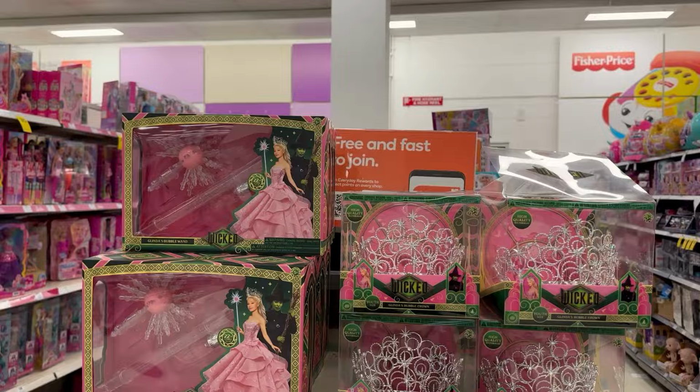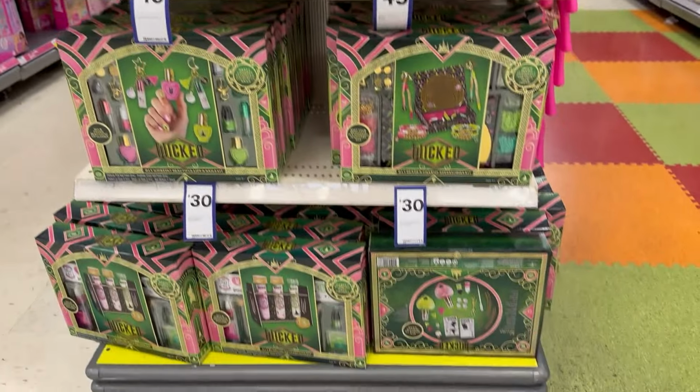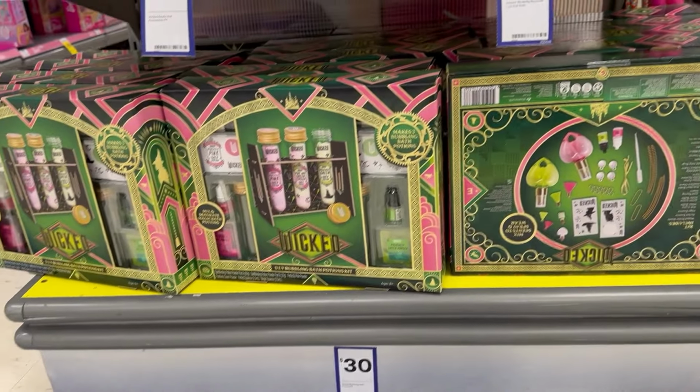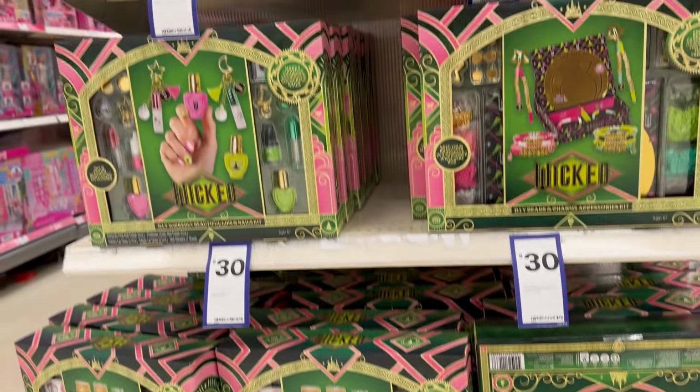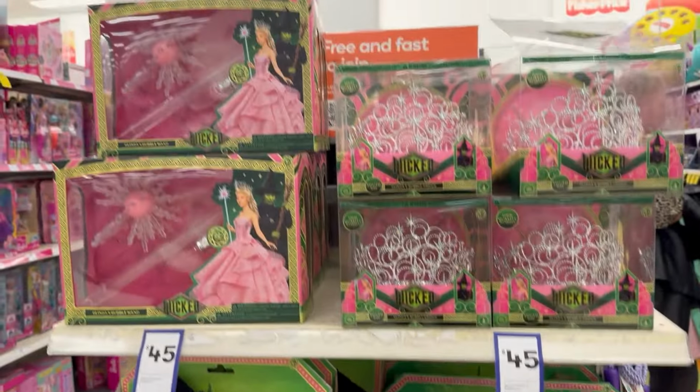Wow, check out this Wicked display. Everything is so pretty. I cannot wait for us to go home and unbox our crowns and hats and wands and brooms. It's just so much fun. I cannot wait for this movie.